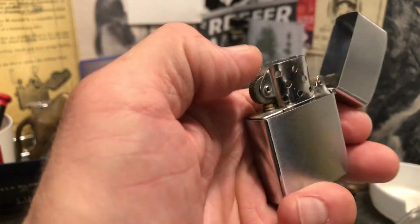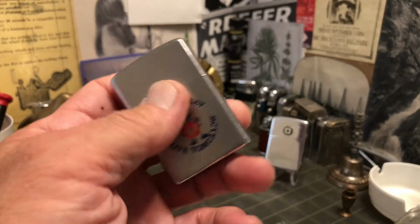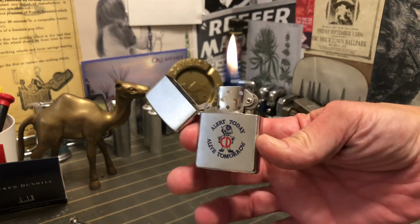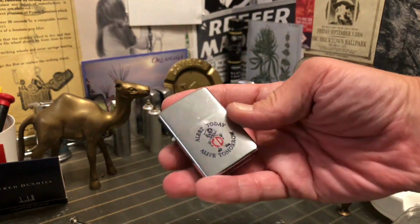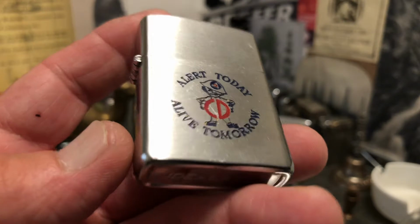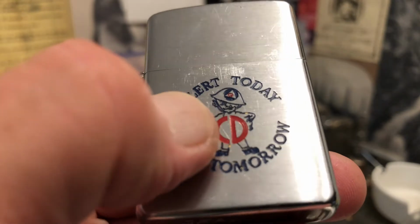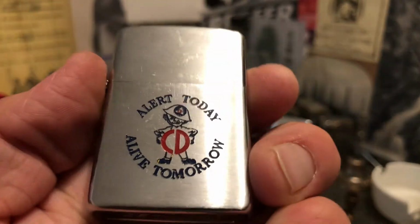I was able just to pull up the wick and snip it off. Appears clean and seems to be burning just fine. This lighter did have some kind of grime or debris that was covering part of the C. I think I got it cleaned off fairly well.